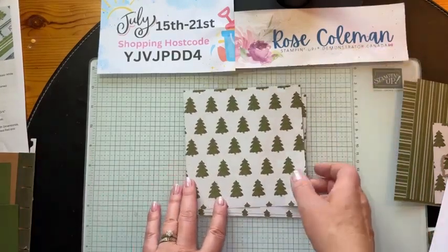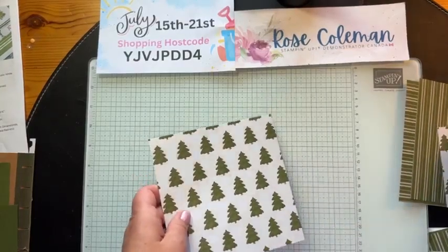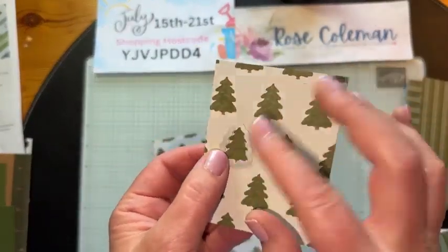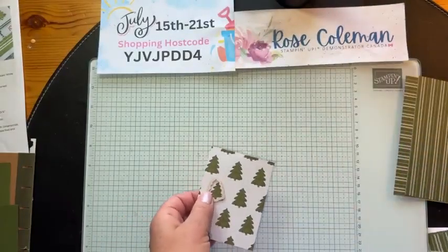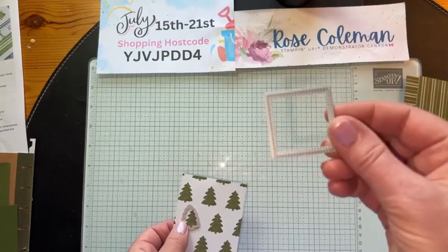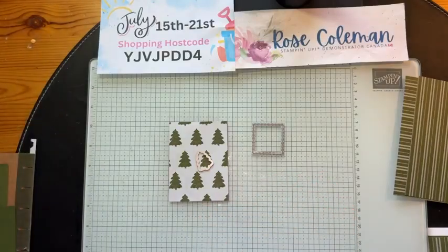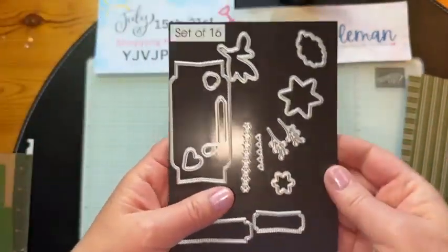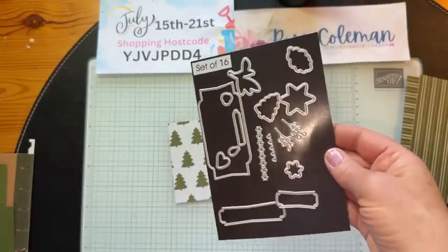Okay, we're going to play with this paper today. This designer series paper is so fun, and I have actually a little scrap of it right here. We'll use this one. We're going to use the die that comes with the iconic imagery bundle, and we're going to cut out 3 of these trees. And we're also going to cut out from the stylish shapes. We're going to use this rectangle. That's a square, Rose. That's a square. We're going to use the square, and we're going to cut out 3 of those. And let me bring in these dies and show you what they look like. So when you purchase the bundle, the iconic imagery bundle, let's bring it all back in here.